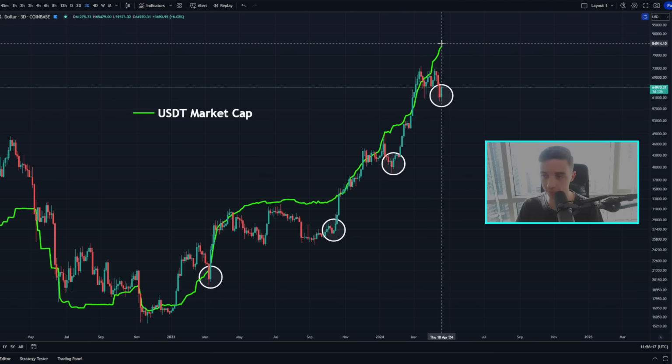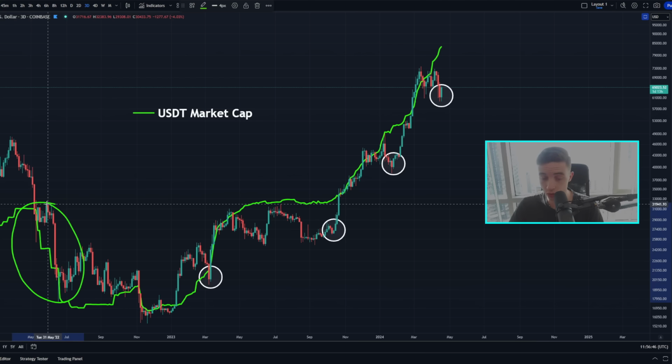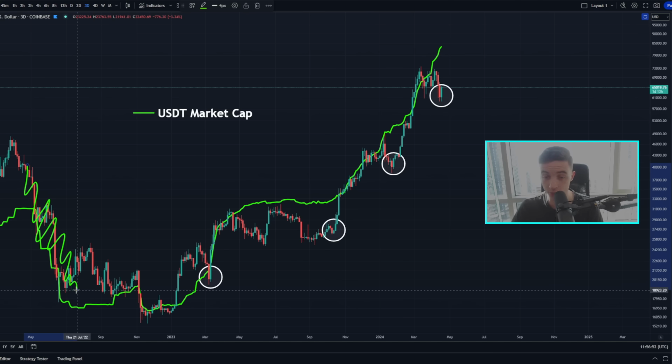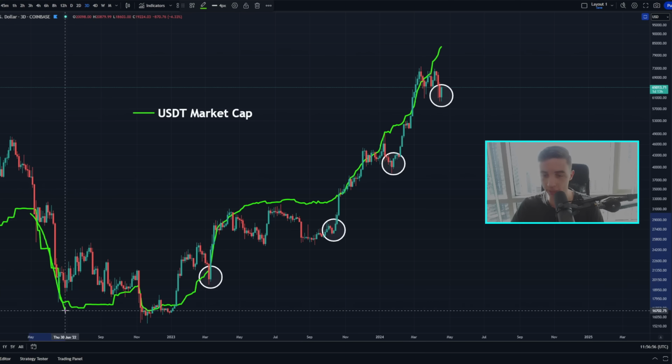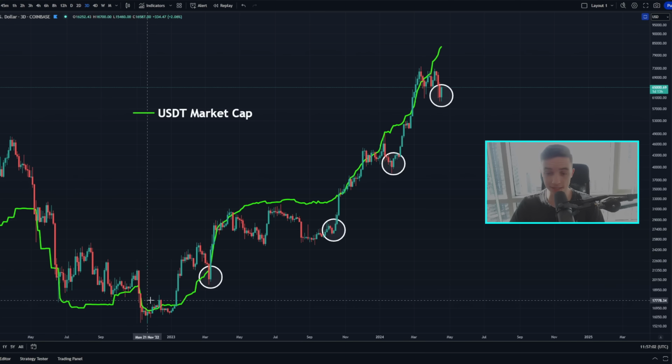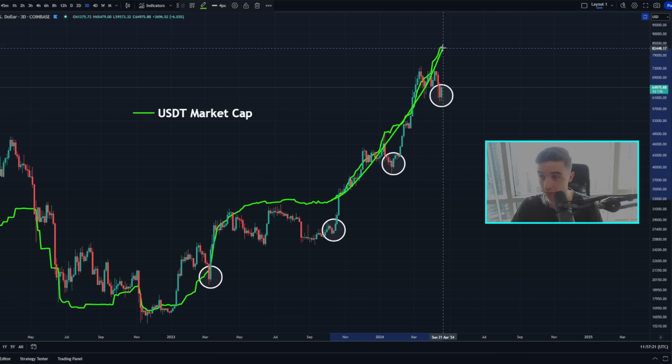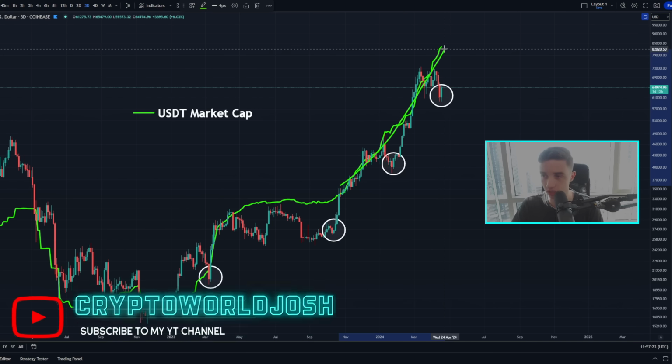And we can see back in 2022, when the USDT market cap was decreasing, we actually saw a lot of bearish price action for Bitcoin and crypto because liquidity was drying up in the crypto market rapidly. But as soon as 2023 came around, we saw a massive boost in USDT and stablecoins and overall liquidity, which boosted Bitcoin and crypto to the upside. And then it somewhat plateaued around the middle of 2023. And then during the end of 2023 and going into 2024, we've seen another massive surge in liquidity.